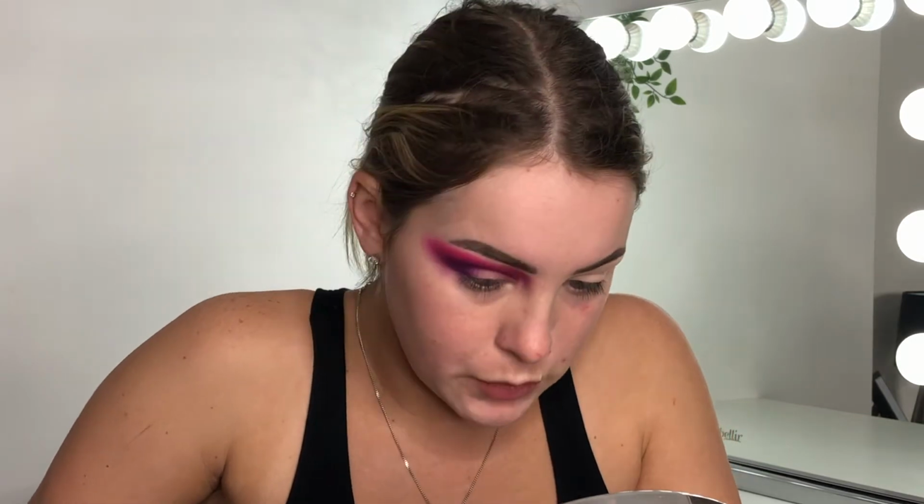I thought it was gonna be a lot like the Norvina palette because the colors were kind of similar, but I think the pigment in this outdoes all the other palettes, and like the neon pink. I don't think I'm going to cut the crease. I think I'm just going to put a glitter color over it. So yeah, I'm going to play with all the colors.